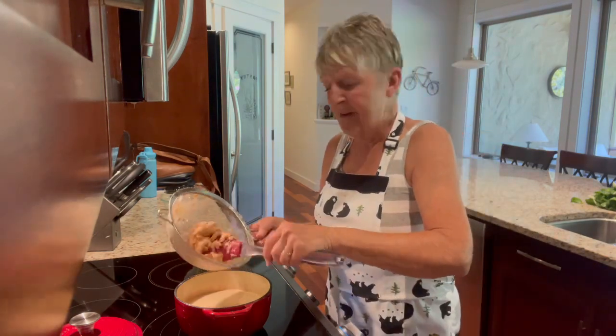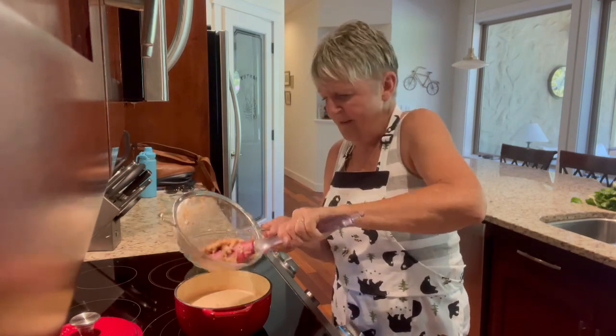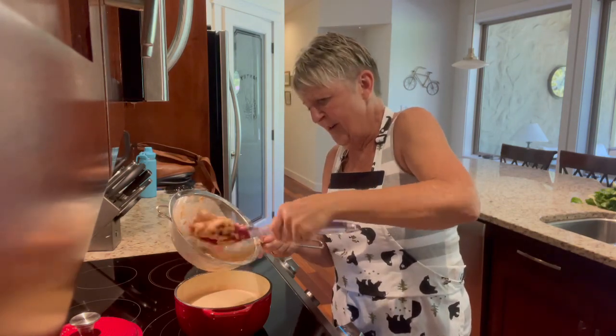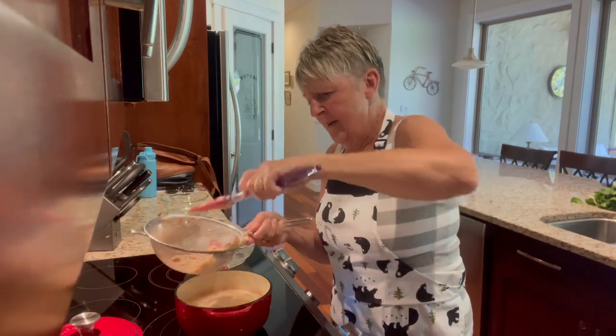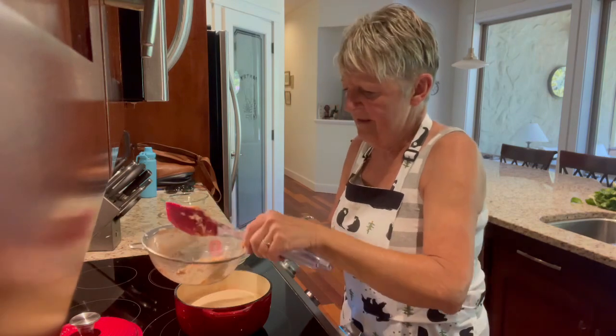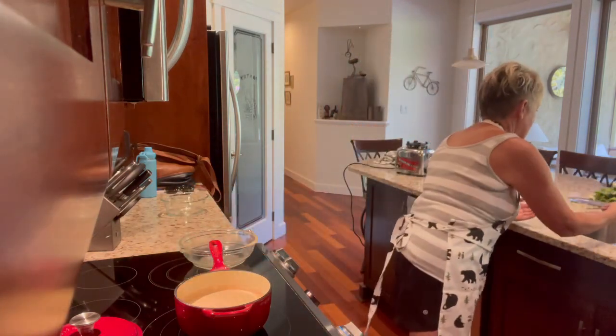I think that's about as much as we're gonna get out here. I'm trying to press it down and it's just barely dripping. So I think we're gonna call that good. And what's left there, I'm just gonna add it to my compost. So I'll just put that over in the sink.